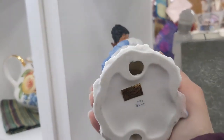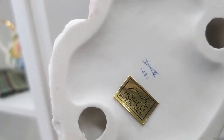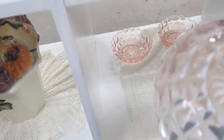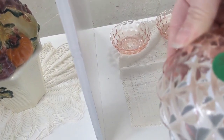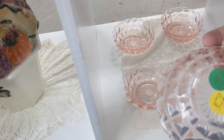Oh, she's so pretty. Look at that. Very well done. It's Homco. I know Homco figurines can sell well, but not all of them do. So you definitely want to do your research before you pick up Homco. These are a lovely shade of pink.